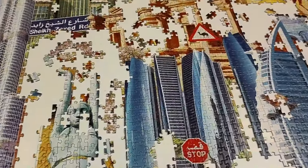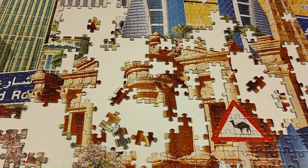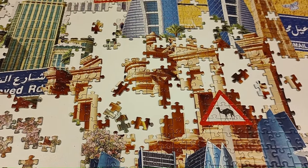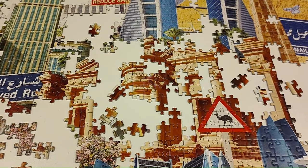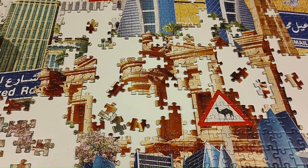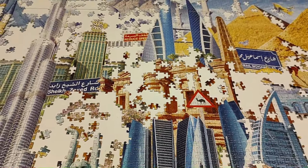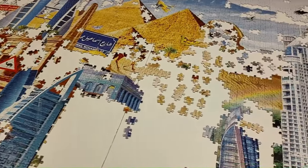And over here, we had these brown pieces picked out for quite a while, the brown and tan. We tried a couple times to get them in, and a friend of mine, Bob, came over, and I need to get him on video and introduce him to you guys yet. He came over and started on it, and then Mom did some of it too, I believe. And that is Petra in Jordan. We've had those pieces picked out for a while and just haven't been able to get it together. So we're starting on that.